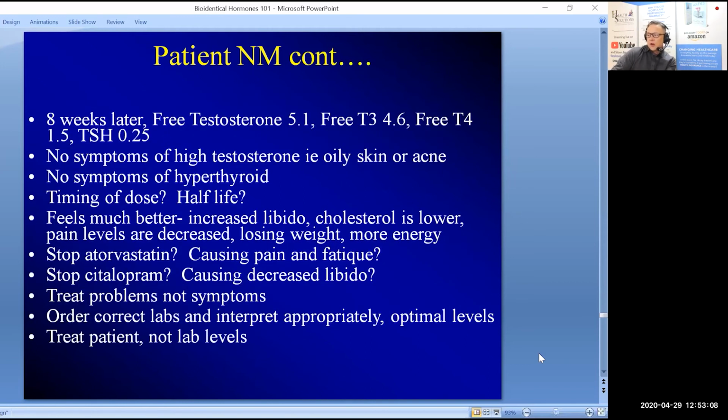Eight weeks later, her free testosterone is 5.1, a little bit high. Her free T3 is 4.6, a little bit high. Free T4 didn't move. TSH is down. She has no symptoms of high testosterone, so no oily skin or acne. So don't get too freaked out over a one-time high number. Remember, we treat patients. We don't treat lab levels. If she's feeling great, don't worry about it.